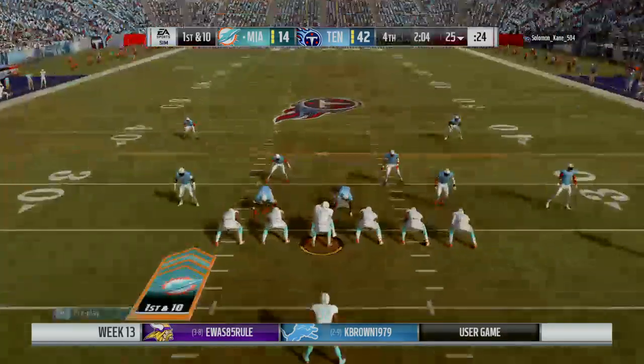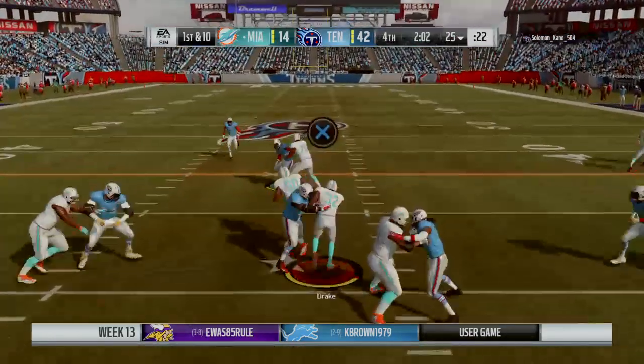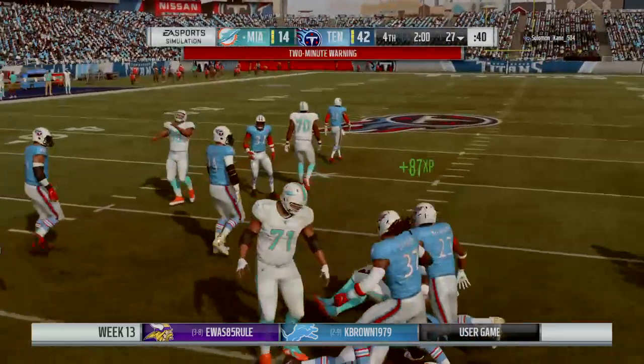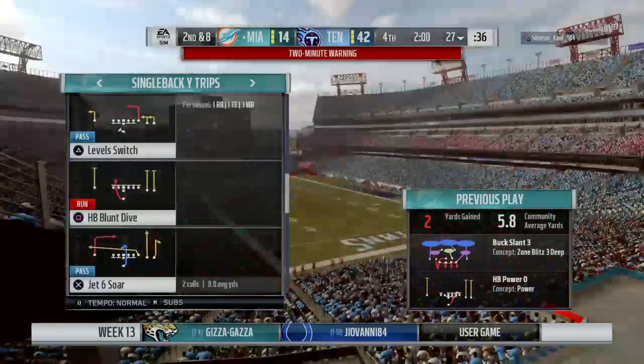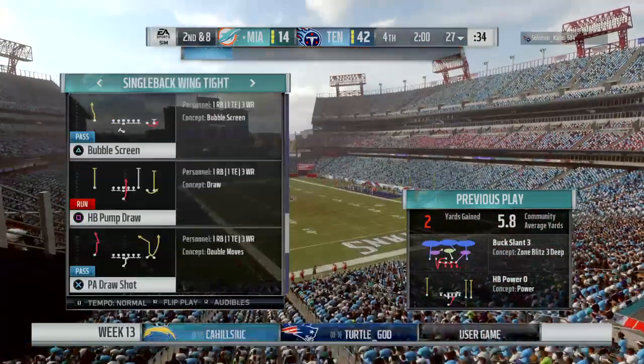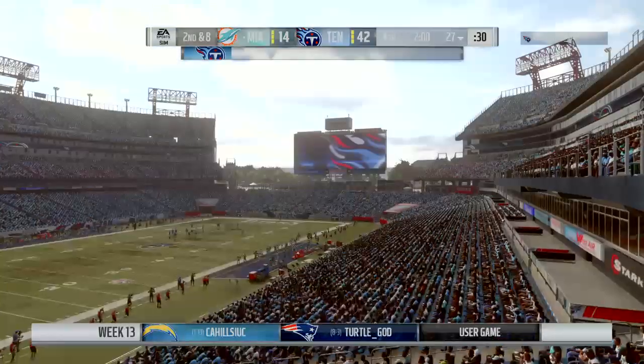Come up 1st and 10 at their own 25-yard line. Drake will start the drive on the ground. And he'll be taken down after a short gain as that takes us to the 2-minute warning. Time for a break. This one, all over but the shouting. We'll finish it after this.